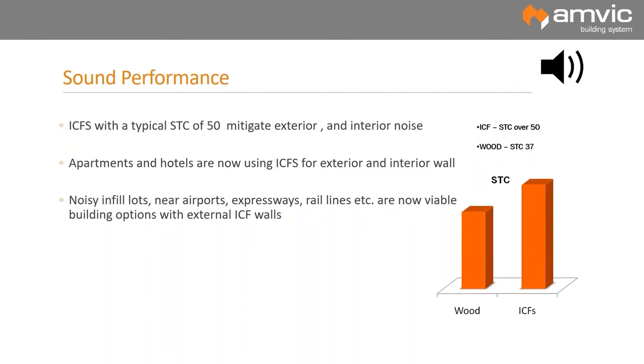So we can get involved in noisy infill lots near airports, expressways, rail lines, etc. And we're now viable building options because we can cut that sound down. And if I look back now on the residential side, anyone who's lived in an ICF structure, the very first thing they will tell us is how quiet the building is. Quiet is definitely a feature of comfort. If we have people who are comfortable, they're going to stay in your apartments. They're going to stay in your condos. They're going to stay in your retirement buildings. And it's a big part of that comfort equation.